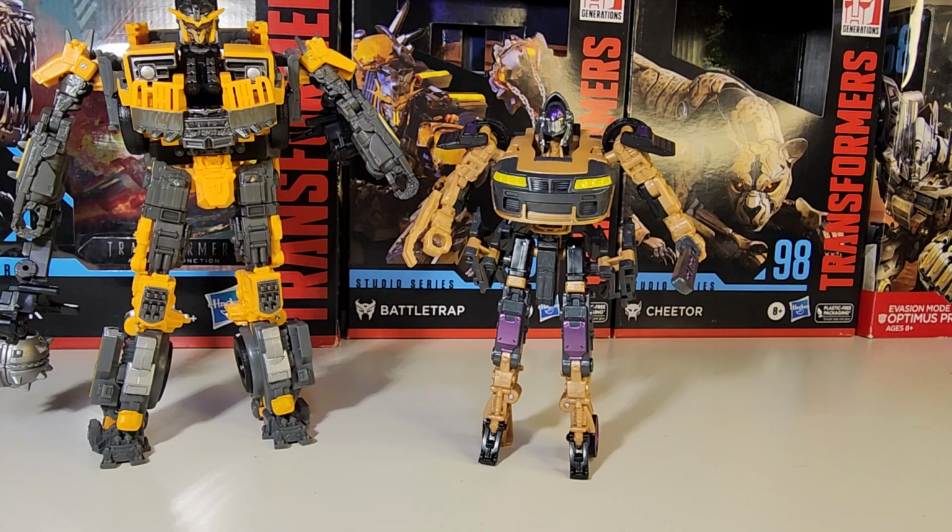Although I will say it does look nice with my Battletrap, and it does look very nice sitting on the Rise of the Beasts shelf that I'm currently building up. So it's quite nice. It's a nice figure, but it's definitely a placeholder figure, much like Rise of the Beasts Optimus Prime is a placeholder for the Studio Series Optimus Prime. This is a placeholder for the Studio Series Nightbird that will eventually come.